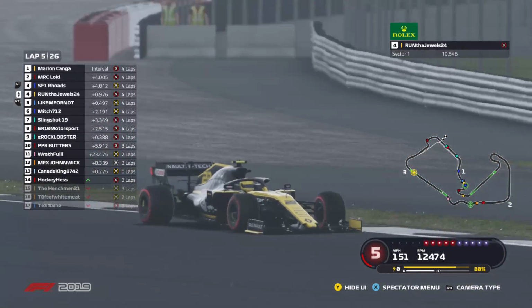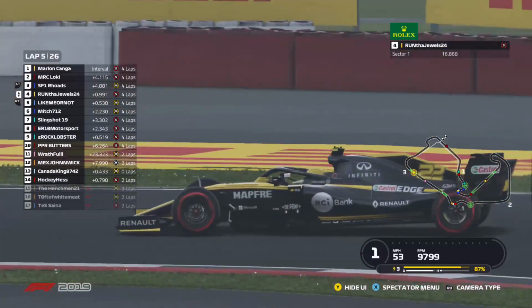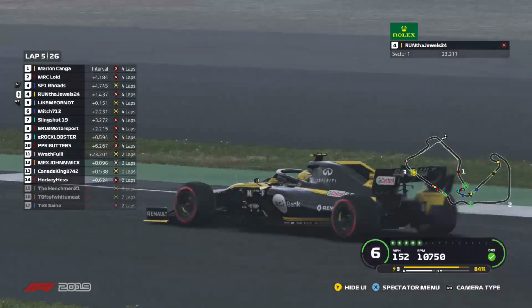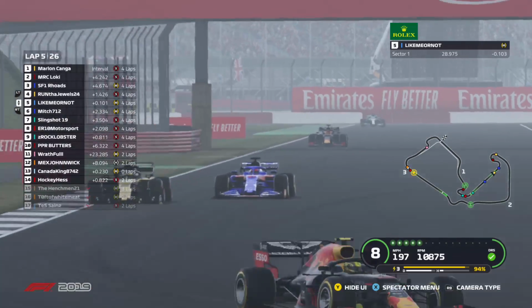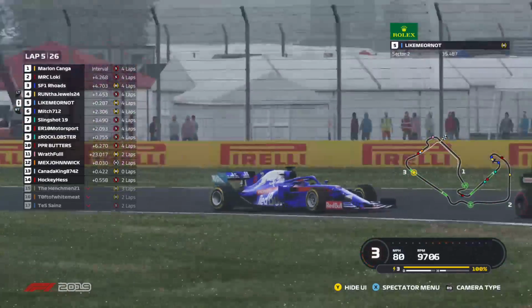Mitch sixth. Slingshot 7th, ER10 8th, Rock Lobster 9th, Butters 10th, Wrathful 11th, John Wick 12th, Canada King 13th, and Hockey Hess is 14th. See, Like Me or Not, he's making the moves on Jules. Can he make it stick? He's going to try down the inside, but backs out of it. He doesn't want to risk it a lot. Let's see what else happens.